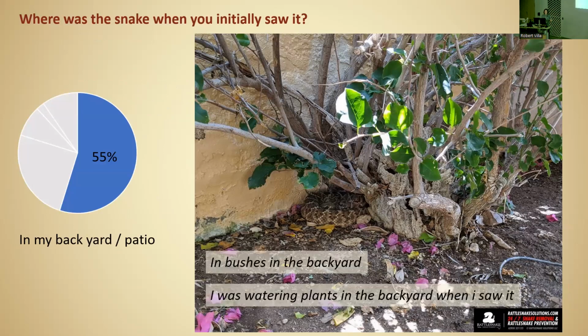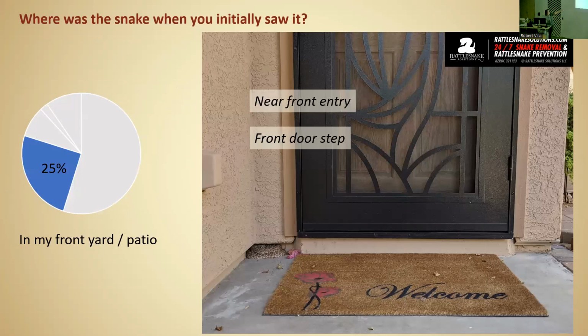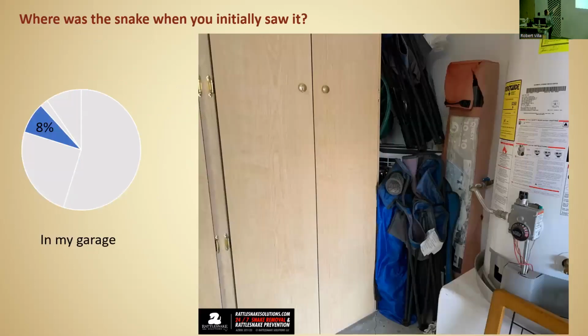About a quarter, and anytime I have something in italics here, those are direct quotes from the social survey. So someone is actually commenting, yep, bushes in the backyard where I water. About a quarter of the respondents said it was in the front yard, it was right on the doorstep, it was on the front patio.